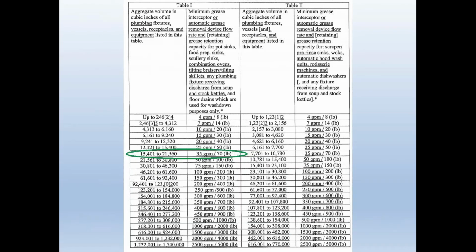Let's go back to the graph or the table. Since it's a 3 comp, you would technically go to table 1, not table 2 on this one. And since that 17,000 falls between the 15,400 and 21,560 cubic inches, if we just had a single 3 comp sink, minimum capacity is a 35 GPM or 70-pound interceptor. So that's just a quick example. I just wanted to kind of take the group through.